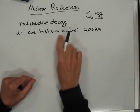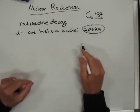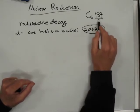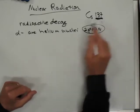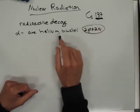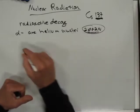If it lost a helium nucleus out of its nucleus, it's just a lump with two protons and two neutrons. So that would move its position in the periodic table from cesium, and it would reduce its atomic weight to 134. So radioactive particles often, for whatever reason, emit a helium nucleus, and that's called an alpha particle.